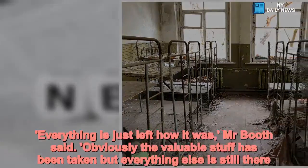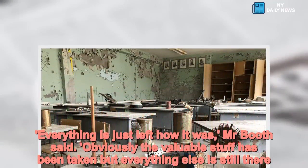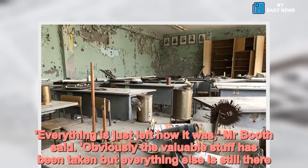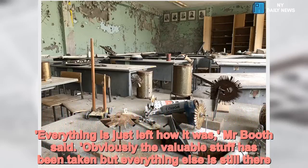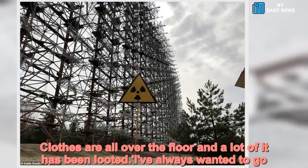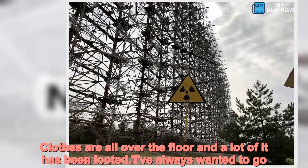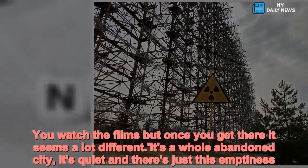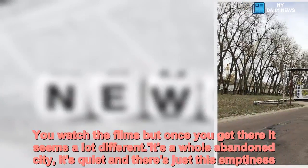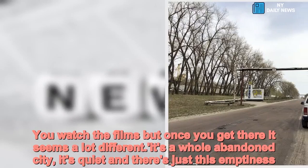"Everything is just left how it was," Mr. Booth said. "Obviously the valuable stuff has been taken, but everything else is still there. Clothes are all over the floor, and a lot of it has been looted. I've always wanted to go. You watch the films, but once you get there it seems a lot different. It's a whole abandoned city, it's quiet and there's just this emptiness.